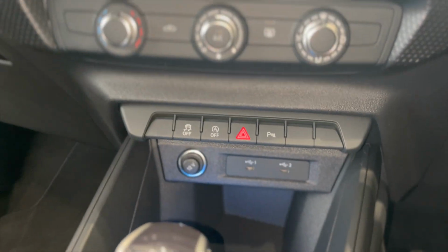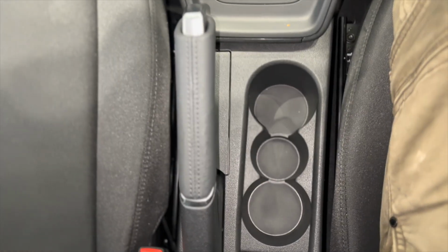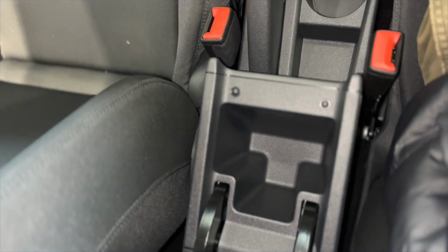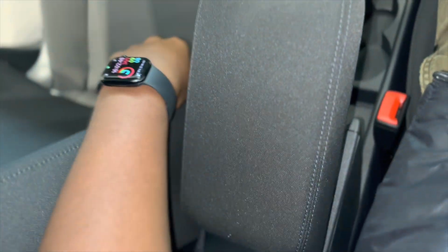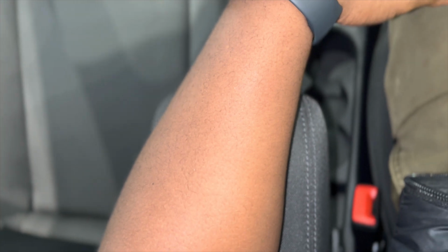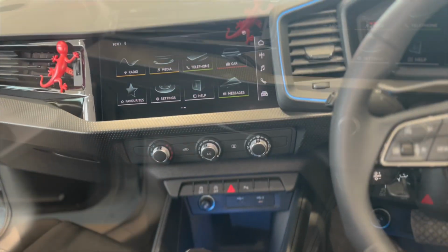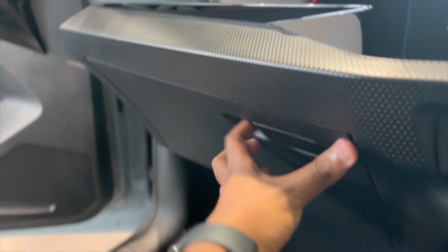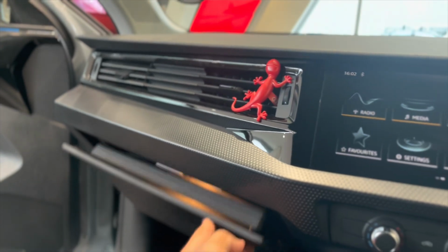You get 2 USB ports which are Type-C, and a 12-volt socket next to them. You have these cup holders here next to your manual handbrake. There's an adjustable armrest with some extra storage underneath. The glove box is average in terms of size and there's good adjustment to the steering wheel as you can see.